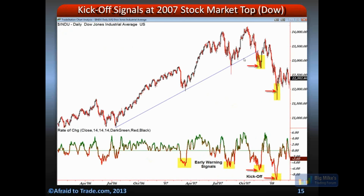The market top, going backwards a couple of years from the low, is the same thing. Divergences into the peak slightly. Early signs of loss of momentum, signs of weakness for price. Initial kickoff, secondary kickoff, and the market fell from there.